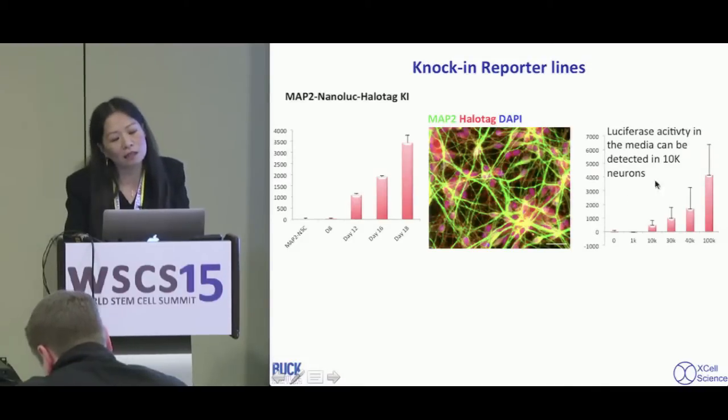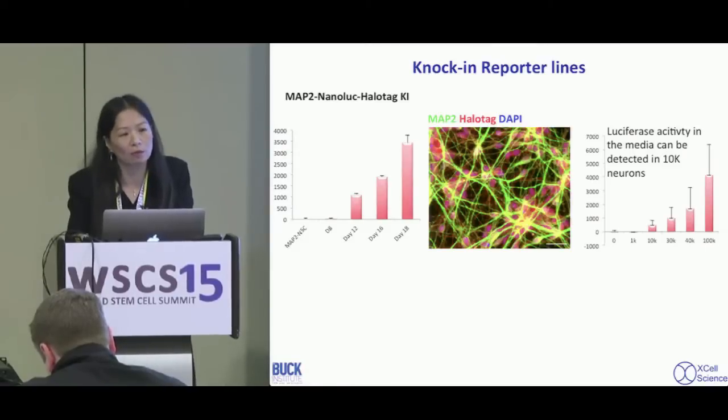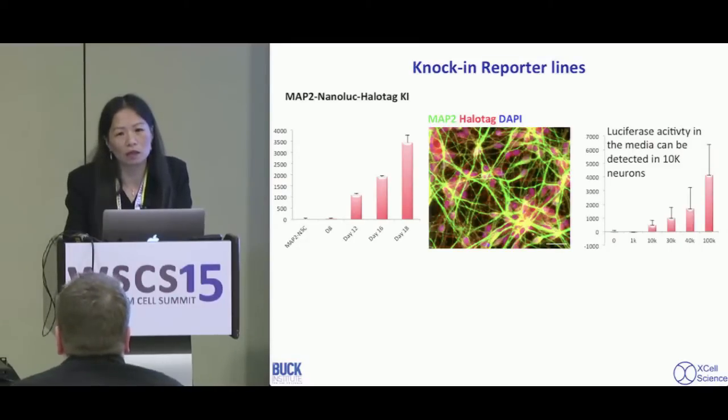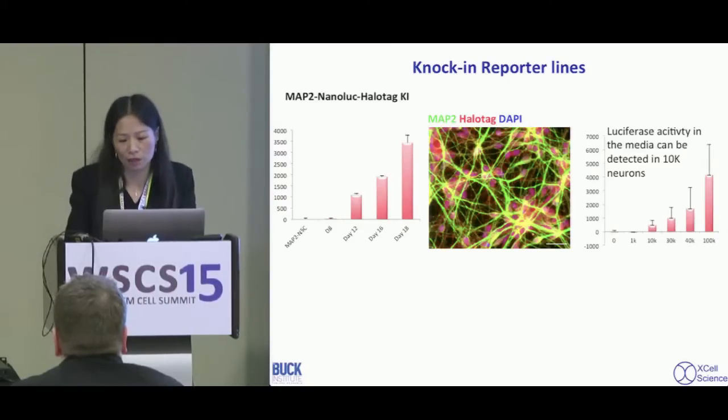One specific thing about this line I want to mention is that when we were making it, we were also working with pharmaceutical companies, who repeatedly told us that it's important to have an assay that allows quantification, and that's the reason why we chose luciferase. In this case, the luciferase is secreted into the media, so you can just take a small aliquot of the media and do the assay, and this can be non-invasive. If we look at the neurons, we need as few as 10,000 cells in the media. If you do lyse the cells, you only need 10 cells to be able to measure the luciferase activity.